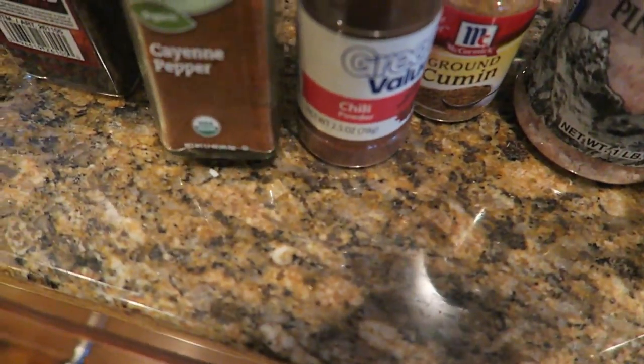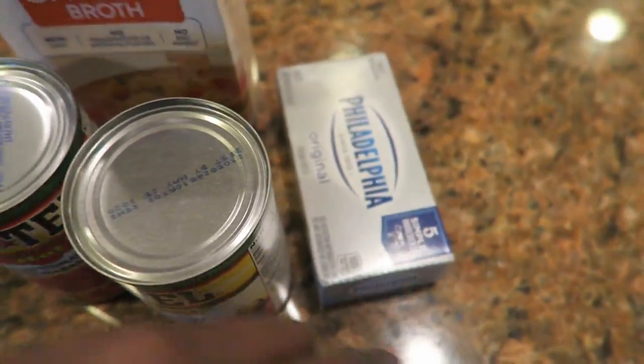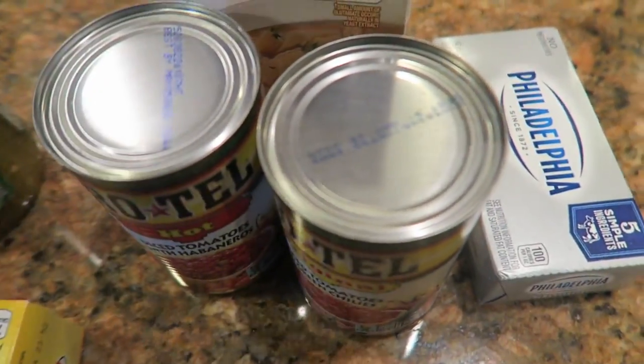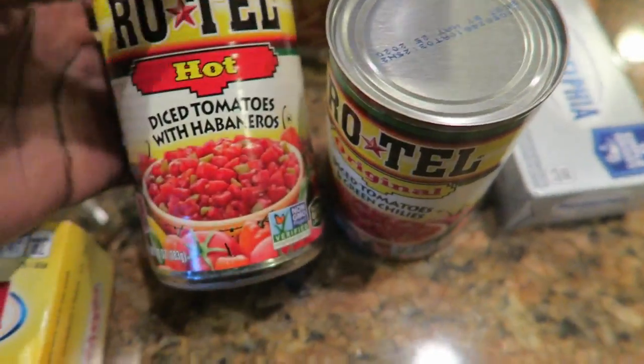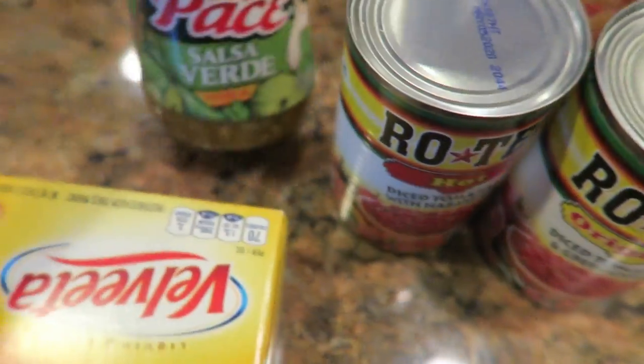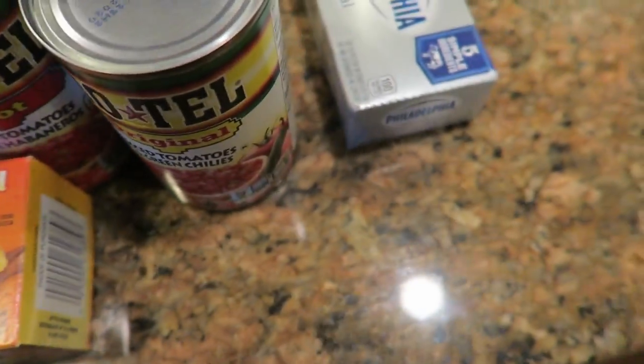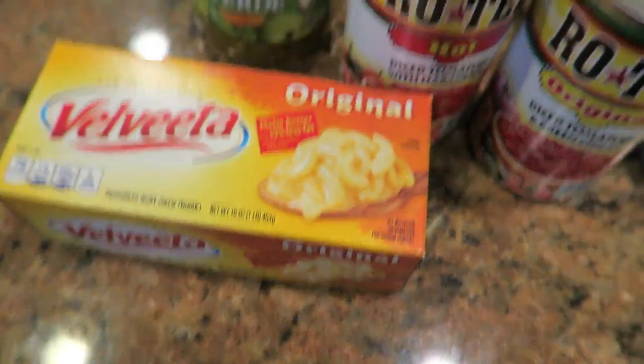Garlic, and then cumin, chili powder, cayenne pepper. That's my DIY taco seasoning mix. And then also you're gonna need cream cheese, some chicken broth. I'm doctoring this recipe up a little bit. I'm using Rotel diced tomatoes, one hot and one original, some green verde salsa. I'm also gonna add some Velveeta cheese to the mix, and of course your chicken breasts.